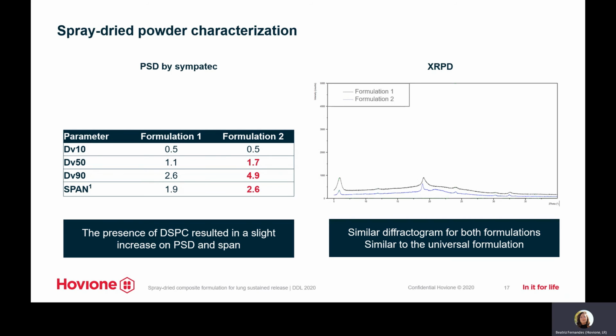Thinking first about the spray dried powder, the particle size analysis showed there was a slight increase in particle size. However, please note that the DV90 is still within the inhalation range. It is slightly larger than the universal formulation, and this indicates that the presence of the DSPC may lead to a different particle generation and therefore a larger particle, but this could be easily optimized by changing spray drying parameters. Looking at the XRPD data, the diffractograms do show a similar profile for both formulations, which is also similar to the profile obtained for all the previous formulations manufactured with these excipients and with this process, indicating that the DSPC does not have an impact on the solid state of the excipients or of the API.